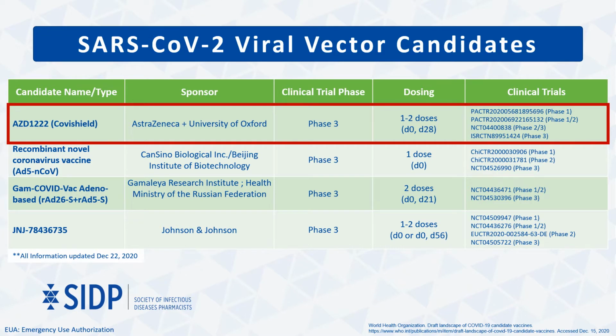AZD1222 from AstraZeneca will be presented here. This vaccine candidate is currently being studied as a 2-dose regimen 28 days apart. It should be stored at 2 to 8 degrees Celsius and is currently projected at a cost of $3 to $4 per dose.